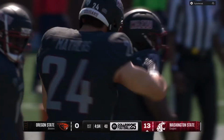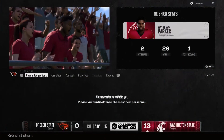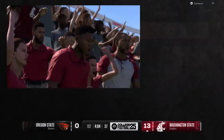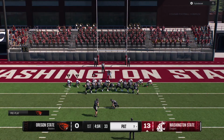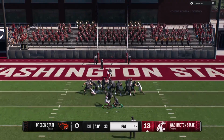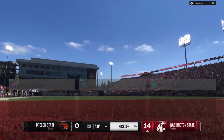When you're set up with that field position, you're thinking touchdowns. You're not thinking field goals. It's exactly what the offense does. Takes advantage of great field position. Lining up to tack one more onto that lead. And with the extra point, they push the lead out a little further.